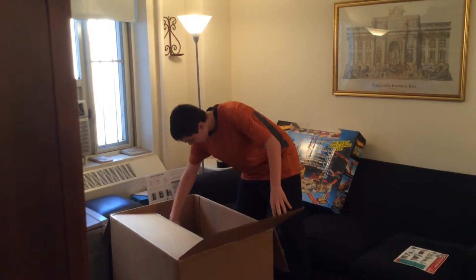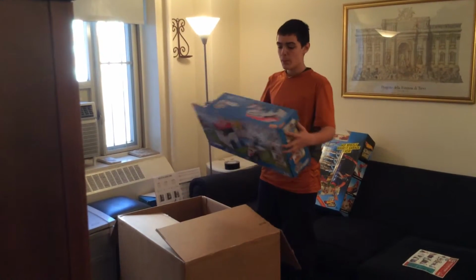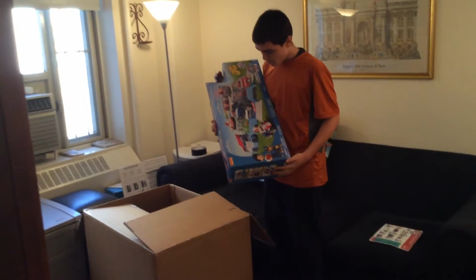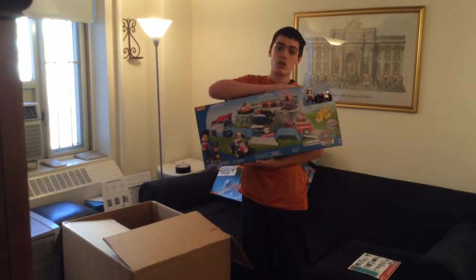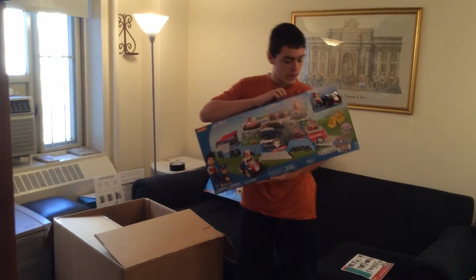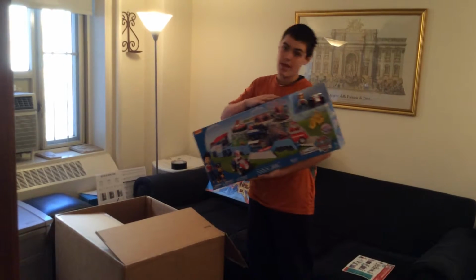The next item is Paw Patroller. Since our neighbors are the age of 2, 5, and 7, this can be great for all their generations.